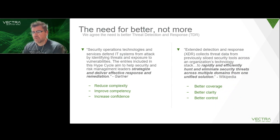Fundamentally, what we would argue is as you read through the hype cycle, there's this underlying need for better, not necessarily more. And what does better threat detection and response look like? In the Gartner perspective, in their hype cycle, better is all about effective strategy. Efficient and effective response and remediation to a diverse set of threats, doing it in a way that reduces complexity, improves the competency of the SOC and the SOC analyst, and thus increases confidence that the security team, security people, process, and technologies, the overarching security strategy, can protect the organization. If we consider the definition of XDR, extended detection and response, it's about rapidly and efficiently hunting and eliminating threats across multiple domains.